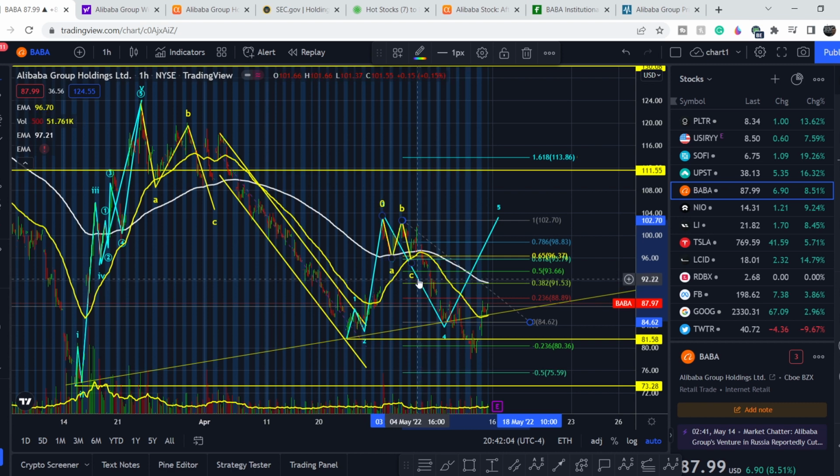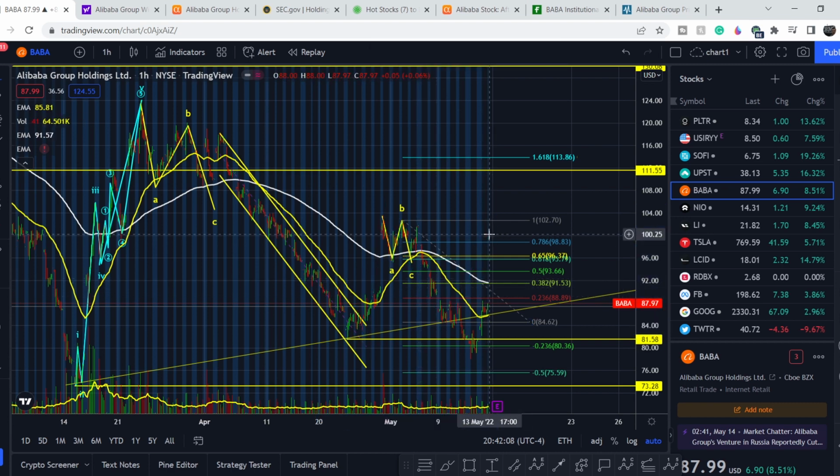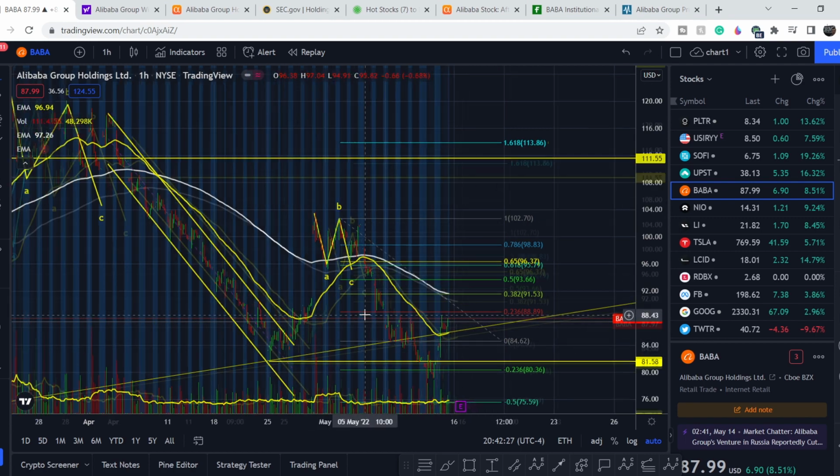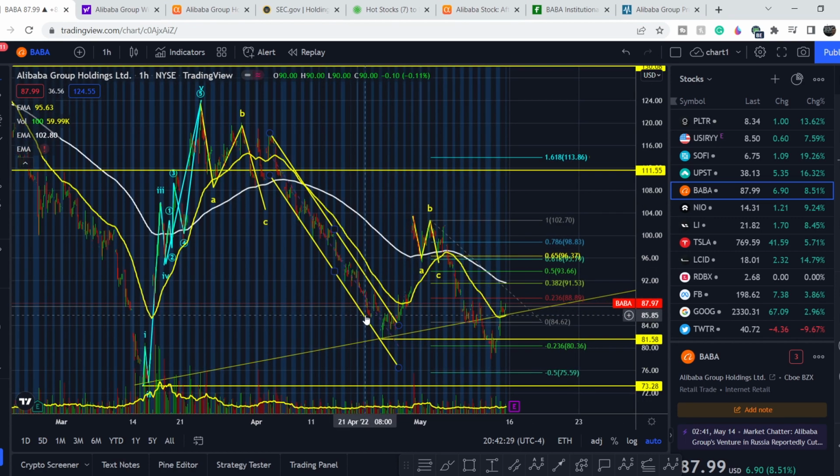of 5 waves as our motive wave, and we cannot rely on this count because we retraced not only deeper than the bottom of the second wave, but also in the next session. Let me show you that we found the support right here at this previous bottom, but then we broke this range as well, and this movement to the downside invalidated this upside movement as our motive wave, and this means for now we are basically in the middle of nowhere, and for now we can rely only on the previous swing high and swing low.